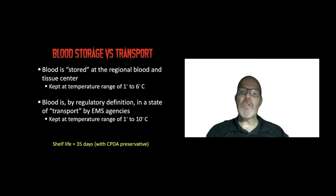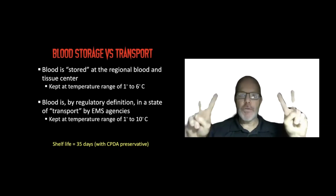So blood is stored at a regional blood bank and tissue center. And when it's stored, it must be kept within a temperature range of 1 to 6 degrees Celsius. When we get the blood in the pre-hospital setting, by regulatory definition, it's in a state of transport.